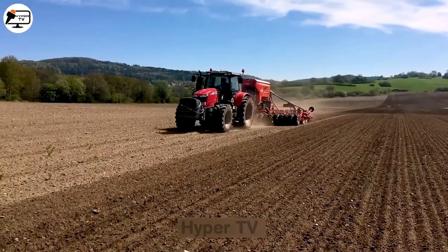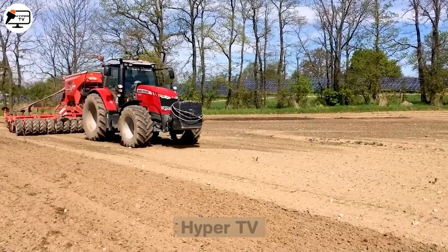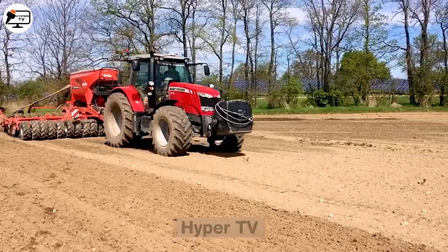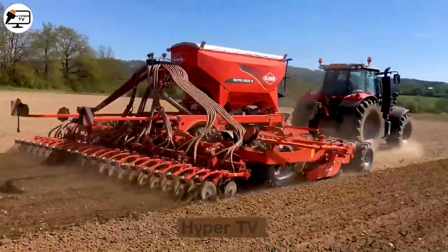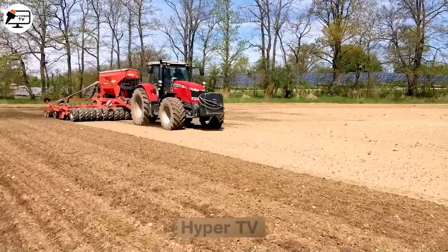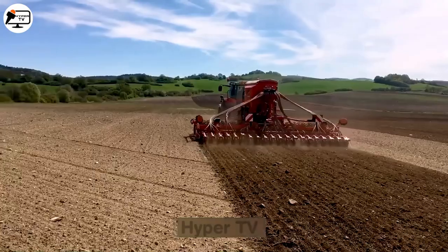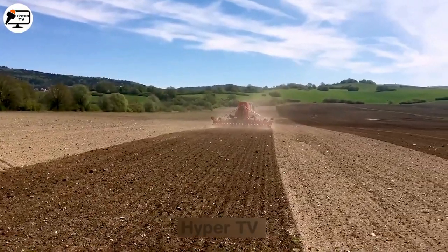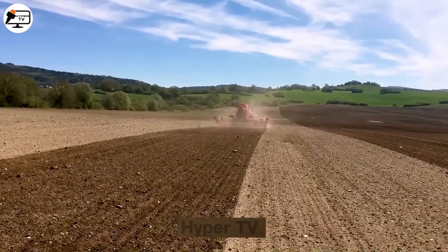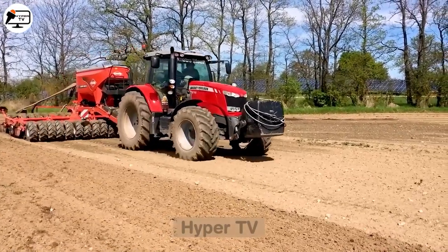Let's conclude our journey with a modern seeder unlike anything you've seen before, the Pro Cool Onispro 6000R. With incredible precision, this machine plows and sows seeds for turnips over an extensive field of 500 hectares. Experience the advanced depth control technology in action as seeds are gently transported through the tubes and evenly placed on the ground. Witness how this technological marvel revolutionizes large-scale farming.